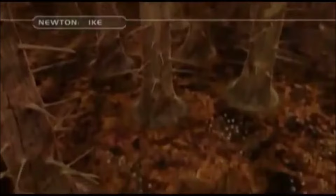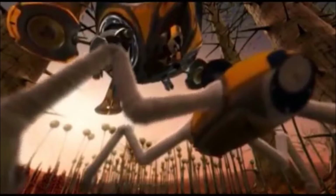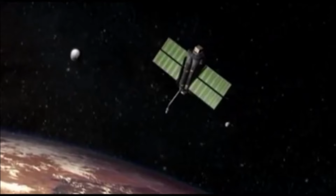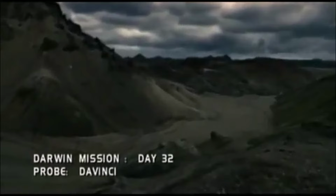It's here that the mission reaches another milestone. After seeing life everywhere, Ike gets his first glimpse of death on Darwin IV. But death from what? For the past 3 days, the Darwin Reconnaissance Orbiter has tracked a large object moving rapidly across the surface. Leo has been ordered to investigate what mission scientists call an object of interest.